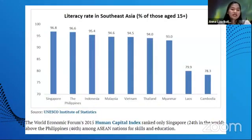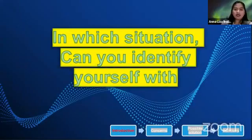So this is a data coming from UNESCO, the World Economic Forum in 2015. This is basically, you could see at this graph that the Philippines has very high literacy rate. Mataas lang ng konti sa atin guys yung Singapore. It's 96.8, tayo ay 96.6. Kanina napag-usapan na natin yung literacy. Okay? So, how are we going to address our concern?